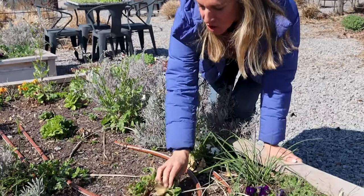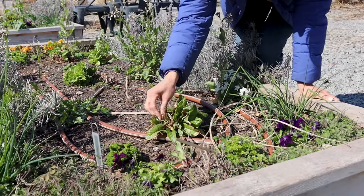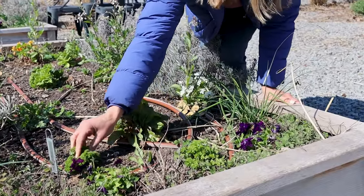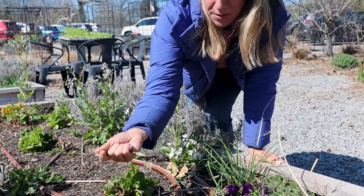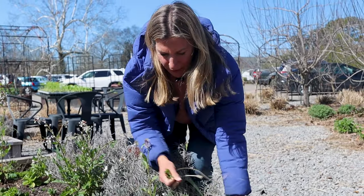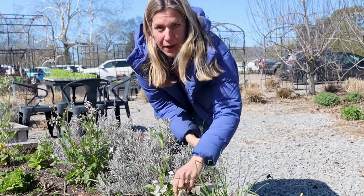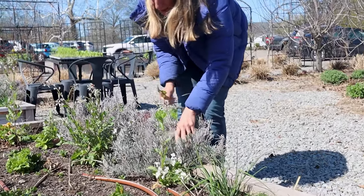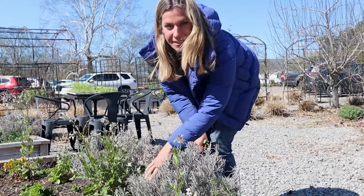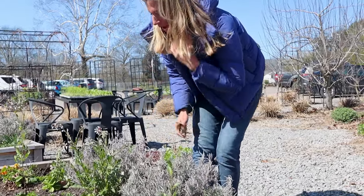You can see the Swiss chard has a little bit of frostbite on it, but it's totally fine. This parsley is bouncing back. We've got some arugula that's bolted, but that's understandable. This oregano is already coming back. The chives are already ready for a harvest. The lavender, what in the world is happening with this lavender? It's still alive and thriving.